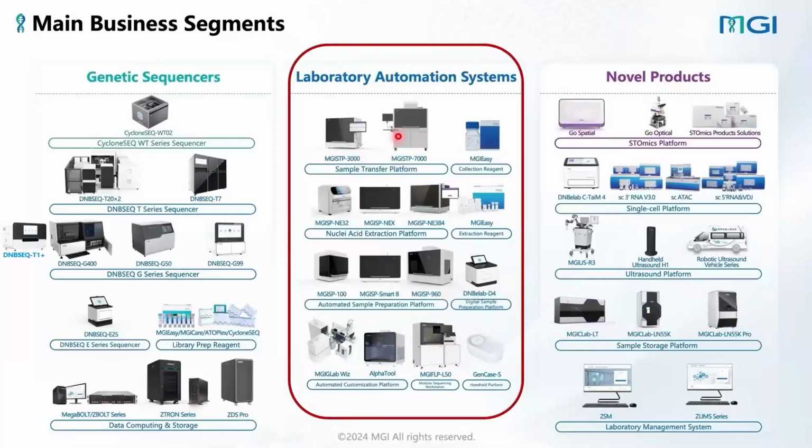So these automation systems which we are designing, starting from the sample transfer to extraction of the DNA and RNA, are both, then automation of the library preparation using SP100 or SP960 and also Smart 8. So these liquid handling systems have ready-to-use scripts to automate the library preparation using MGI kits and also third-party kits. So that means these automation systems will be helpful not only for MGI platforms. If you need to prepare the libraries using the Illumina protocols or Twist kits or maybe Roche or IDT, Agilent, everything, we have the ready-to-use scripts for them also.